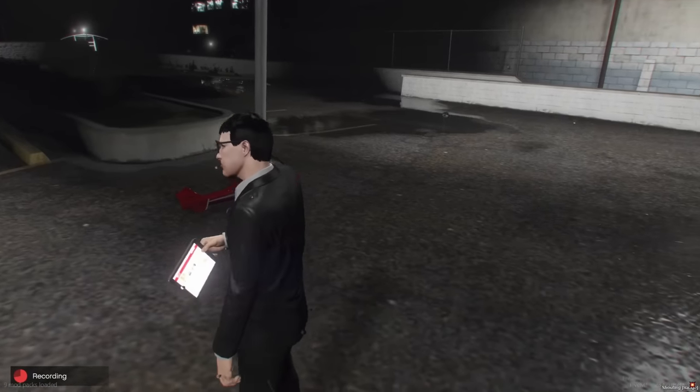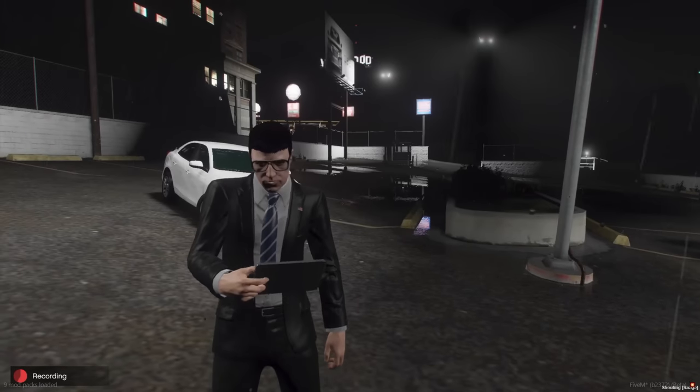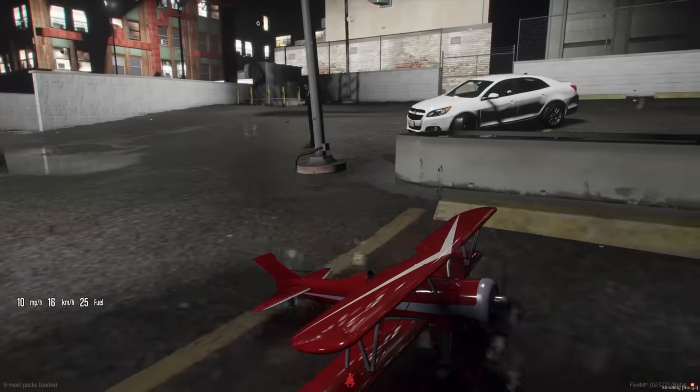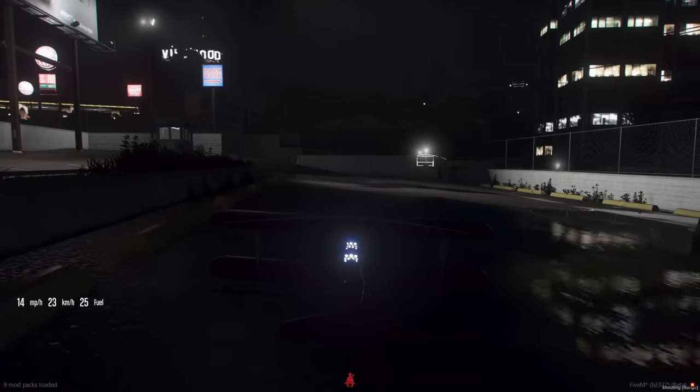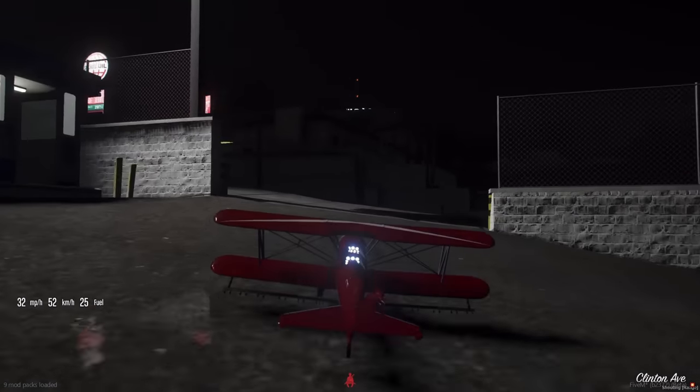Shit. Oh, I'm bad at this. Imagine you could scale this stuff up, controlling bigger planes. It'd be so cool. All right, so we're taking off with the RC Baron right now. Start of Overlord's career. He just doesn't know yet.